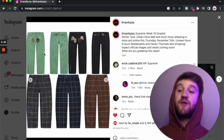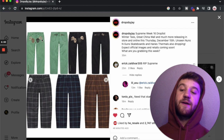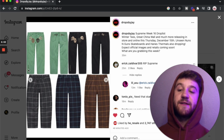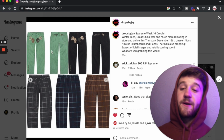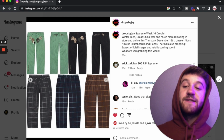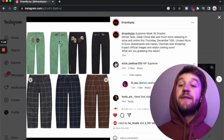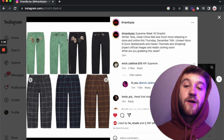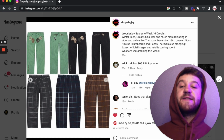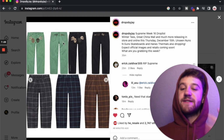So here we have the Great China Wall jeans. I think these are sick. Again, we've got that skull artwork there on the front, we've got some little detail on the bottom of the right leg, and then on the back we have one of my favorite details. In a similar fashion to how they applied the skulls with the applique, using different colors for each skull, they did the same thing with the Supreme logo or branding on the back. As you guys can see, right on your butt kind of, it says Supreme, and it's being covered up by the pockets, which I think is another cool detail.